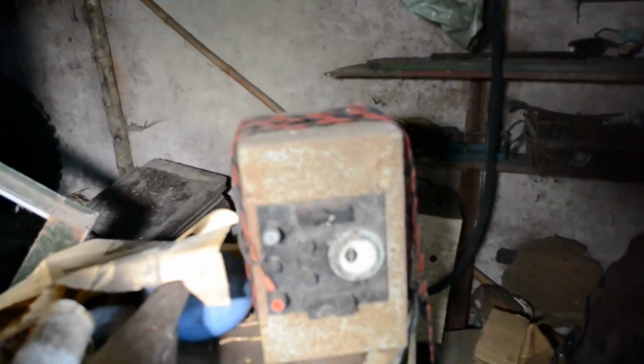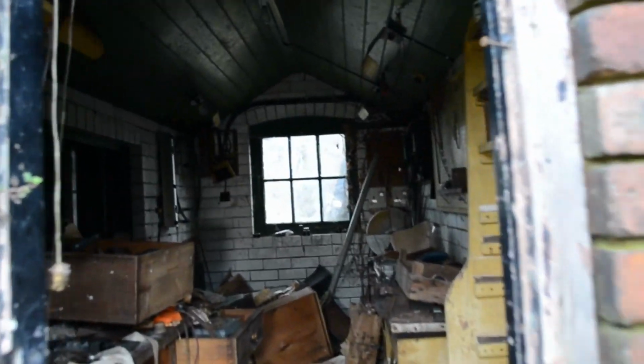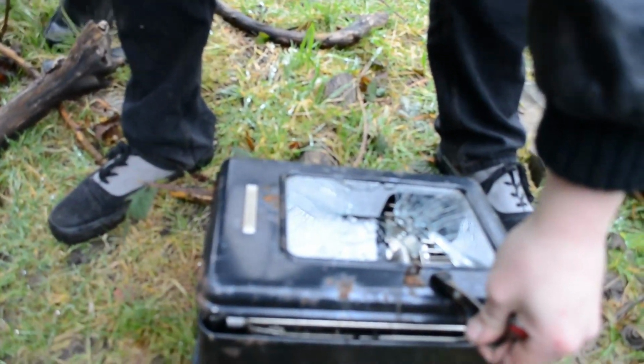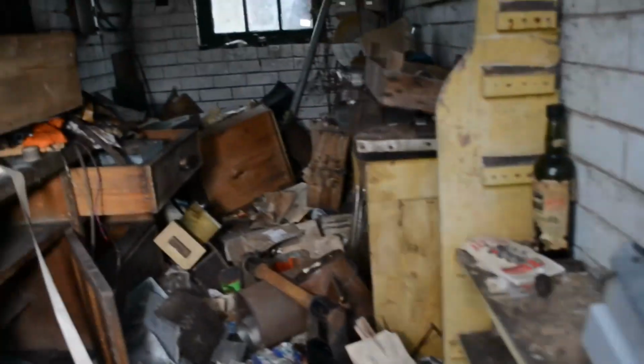So, I think Dill said he's going to take a look up there. I don't know where he's on about. It's an old car battery charger there. Right. Another one. So now I'm going to have a look in this little shed. What you found? Oh, well, what's that? Don't know what it is. There's a lot of car charging batteries over here and things.